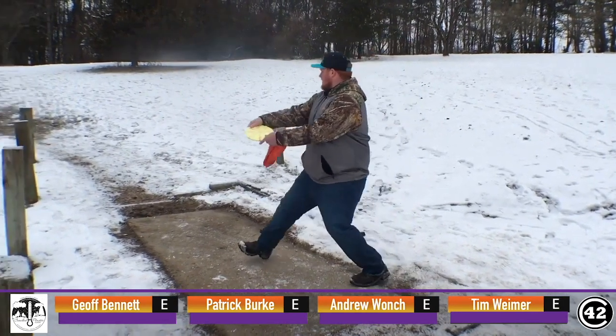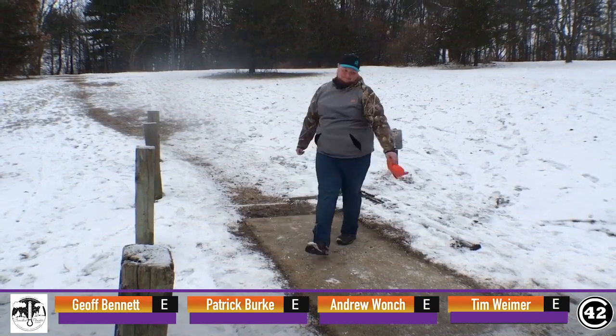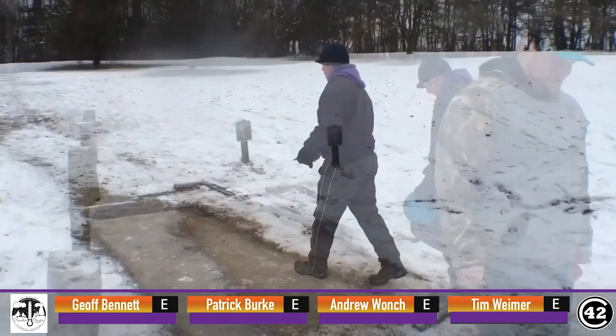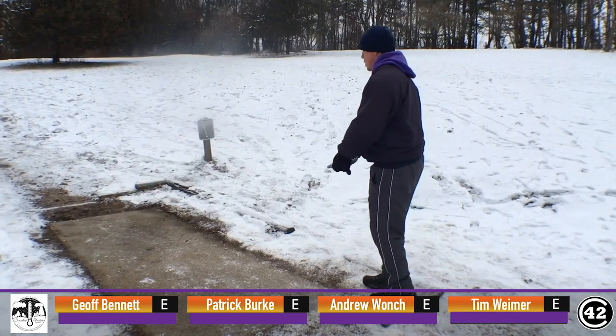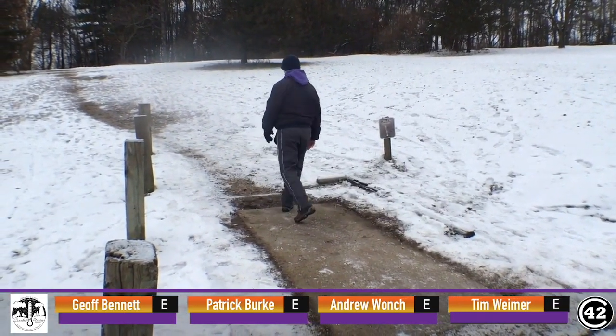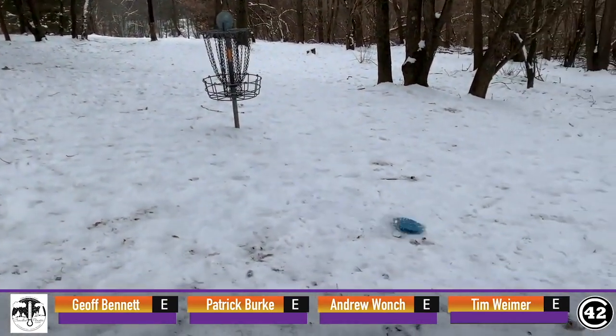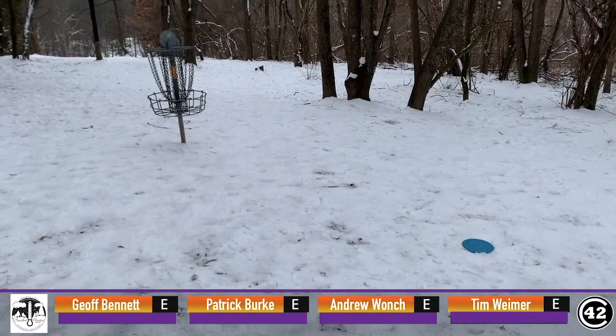Yep, and conditions today are definitely not ideal, right? As Andrew does the same thing there, hits an early tree, but it's definitely cold. There's still snow on the ground. You might notice the hole reviews do not have it. We weren't able to get back into Cold Brook until later, after the snow had melted. That's pretty ideal, though. Nice shot from local Tim Weimer.